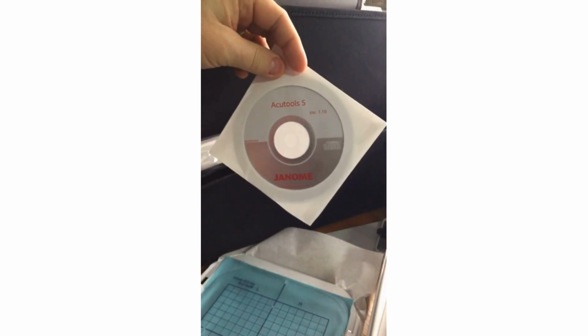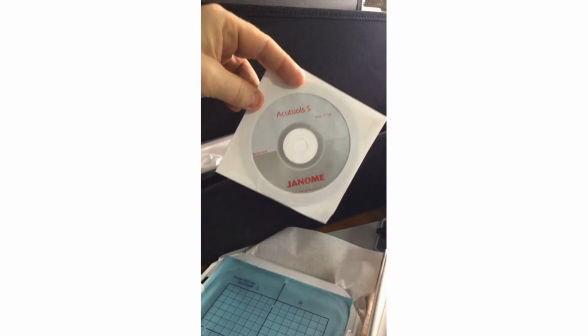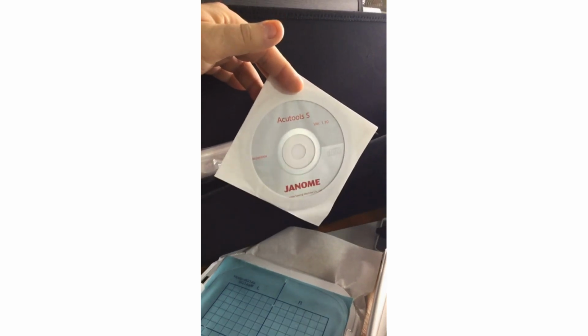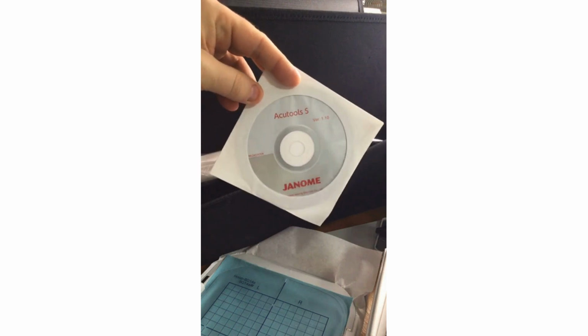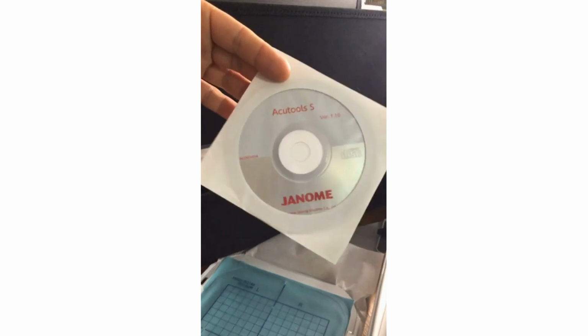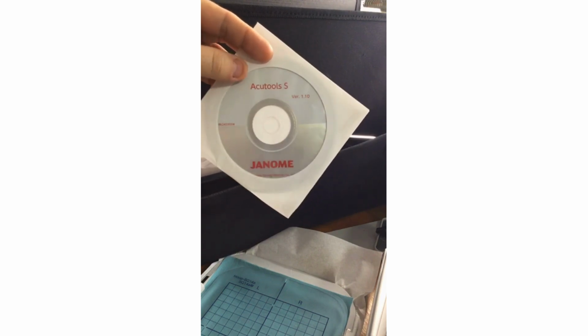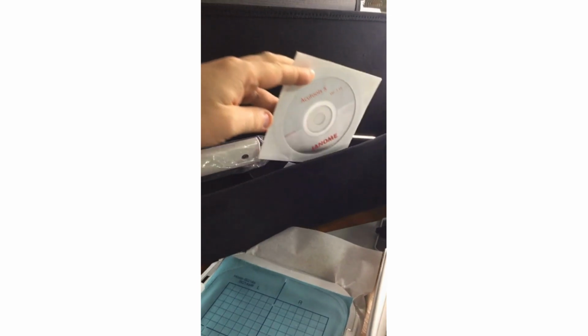This machine also comes with an AccuTools S CD. These are for Windows-based computers. They won't work on Macs, but if you have a friend with a Windows-based computer, maybe they'll let you borrow theirs. Many of our Mac owners tell us that they keep an inexpensive laptop, often reconditioned, not a lot of money, just to run these disks in a Windows computer. Or you could get software that will partition your Mac hard drive. But most of the Mac users we talk to say they keep an inexpensive laptop just for these Janome CDs, because there's a lot of good information on them. And this AccuTools S CD has the Stitch Composer and the Embroidery Editor software in it.